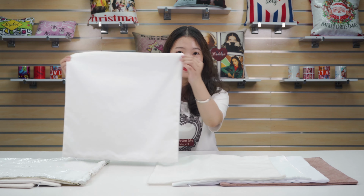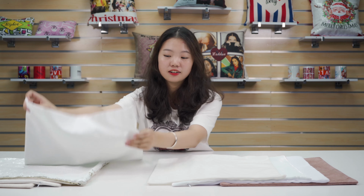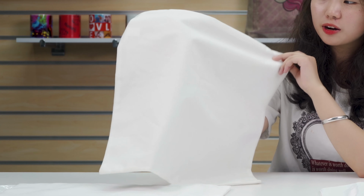Next is the polyester peach skin pillowcase. It feels like touching a peach. And here are 2 kinds, polyester thicker and polyester thinner. The difference between them is the fabric thickness. The thicker one is more popular as it's more durable and more comfortable to touch. But in summer, people prefer the thinner one as it is more breathable when holding. And if some of your customers care about the price, we recommend this type as it is the cheapest.